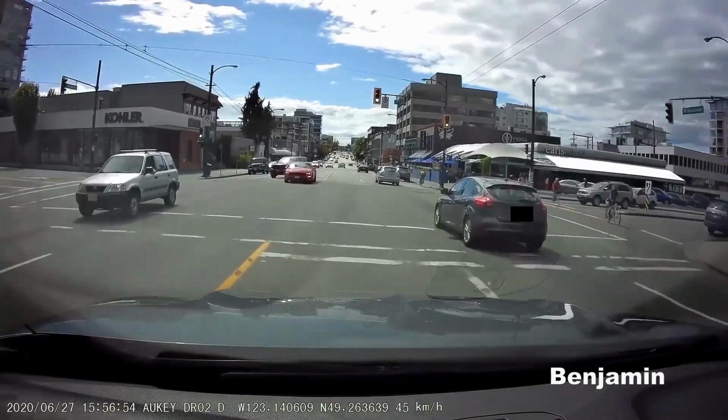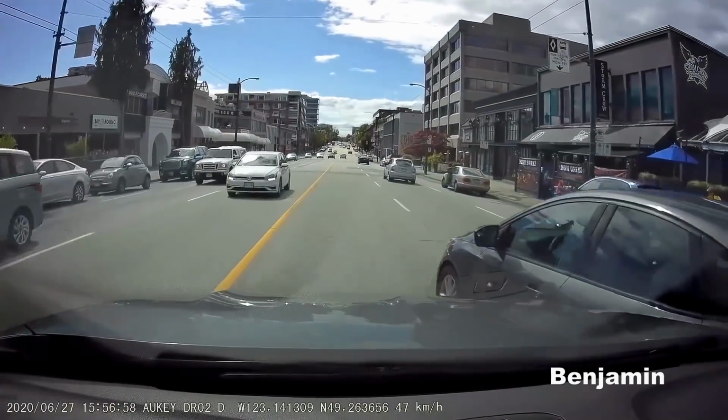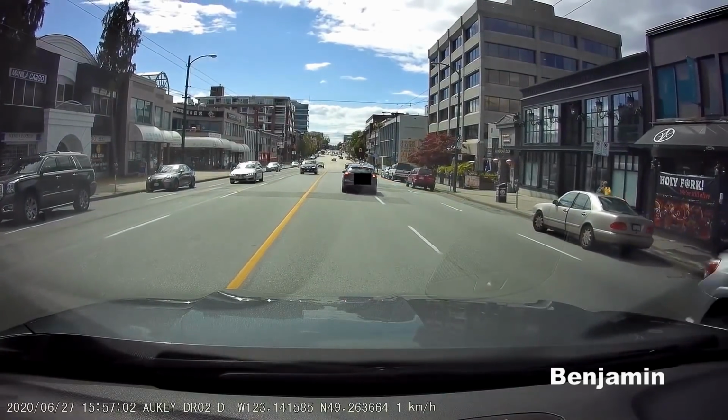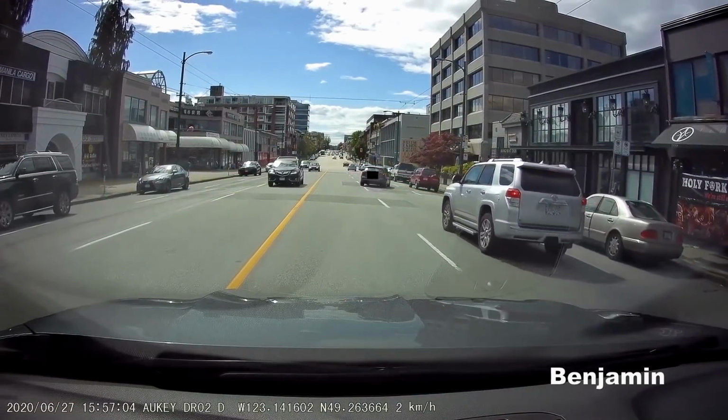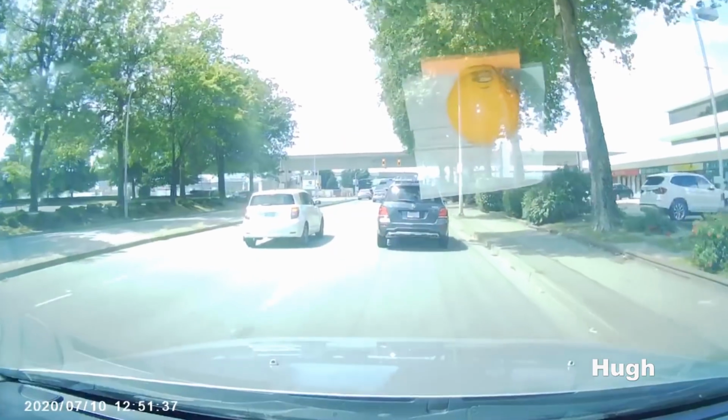Poor Benjamin here runs into this situation where this driver doesn't shoulder check and just clips the front end of his vehicle. Fortunately, this girl admitted it was her fault, but still $3,000 damage apparently on Benjamin's car in this situation.